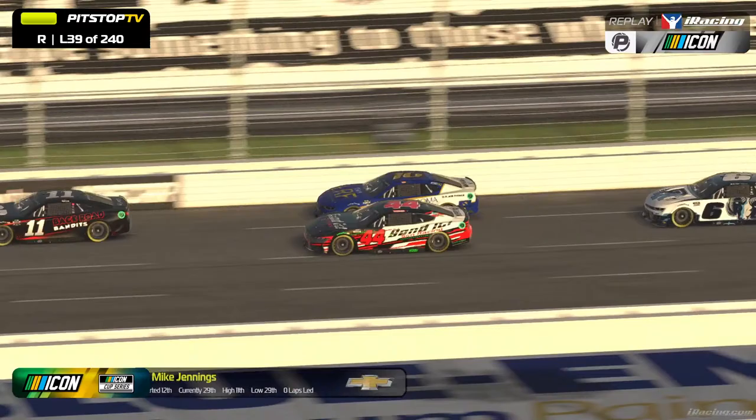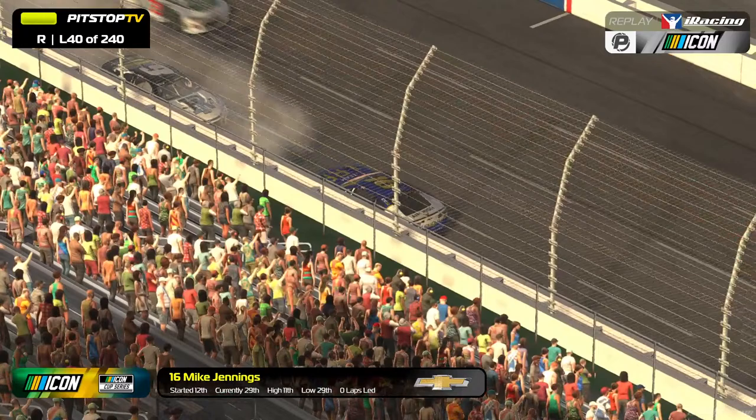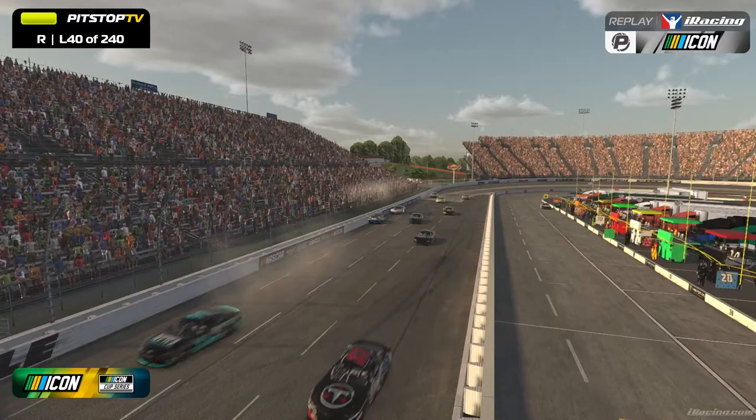See the 16 on the outside right there. That's Mike Jennings. He goes into 3. It seems like a normal run-of-the-mill corner, and then coming off 4, just snaps loose, and there she goes. Not too much damage on those cars, though, so I think they'll just take it down to pit road, fix whatever they get, and be back on their way. Maybe top off on some fuel as well.